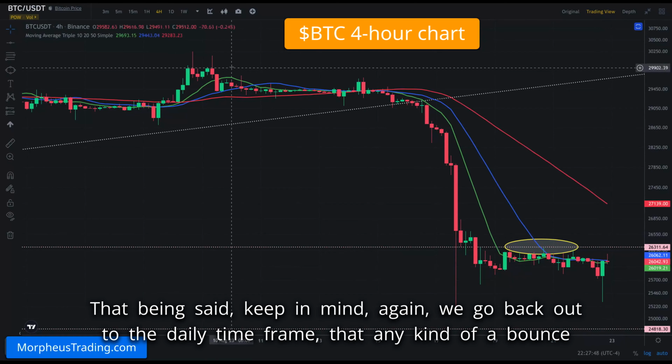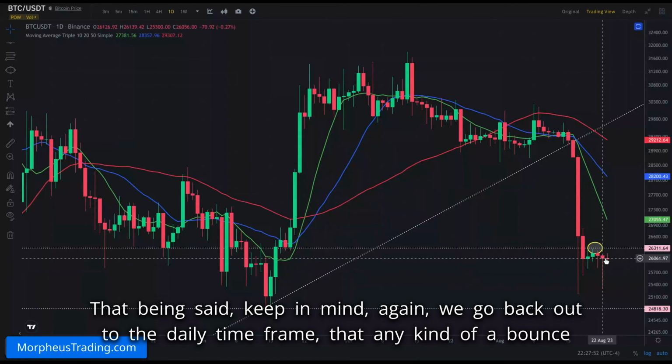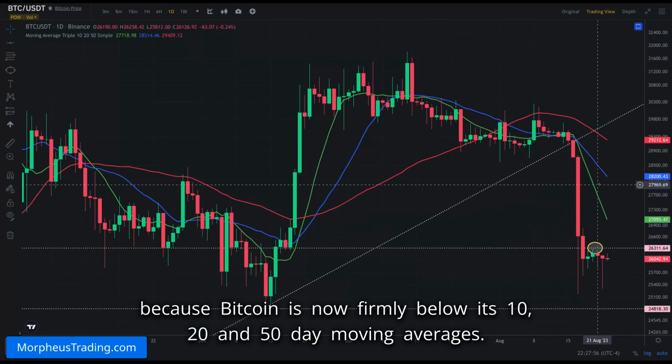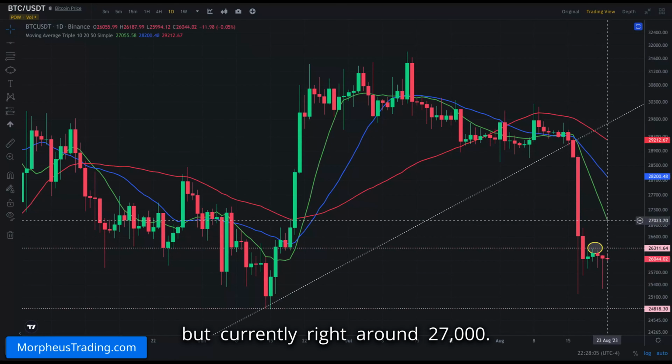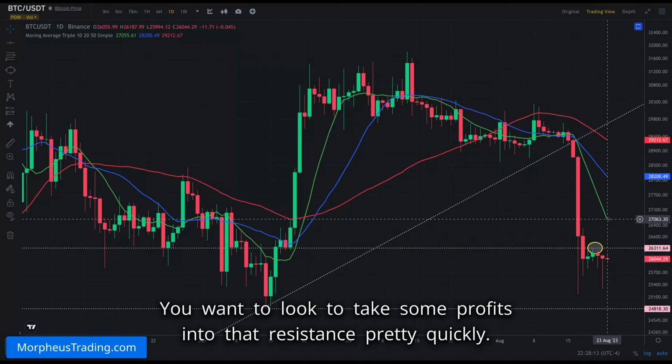So that would be a constructive start to a potential short-term bottoming action in Bitcoin. That being said, keep in mind, again, if we go back out to the daily time frame, that any kind of a bounce is going to run into resistance pretty quickly because Bitcoin is now firmly below its 10, 20, and 50-day moving averages. So the first point we're going to run into major resistance would be the 10-day moving average, which is falling fast, but currently right around 27,000. So if you're looking to play a bounce, be aware of that 27,000 area. You'd want to look to take some profits into that resistance pretty quickly.